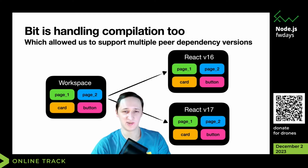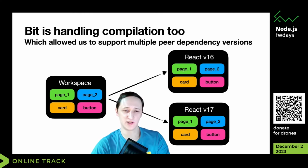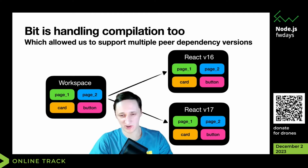This makes it considerably easier to support multiple versions of a peer dependency in contrast to pnpm. As illustrated on this slide, our workspace contains 4 components: 2 pages, a button, and a card. We want to use 2 versions of React in this workspace, so Bit creates 2 separate runtime environments for the components. One with React version 16 and another one with React version 17. Components relying on React version 16 are loaded from the corresponding environment along with all of their dependencies. Likewise, components that rely on React version 17 will be loaded from the other environment. All of their dependencies will use React version 17. Should there be any changes to a component, Bit will seamlessly update that component across all environments.